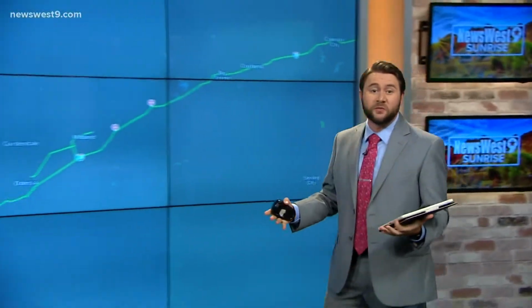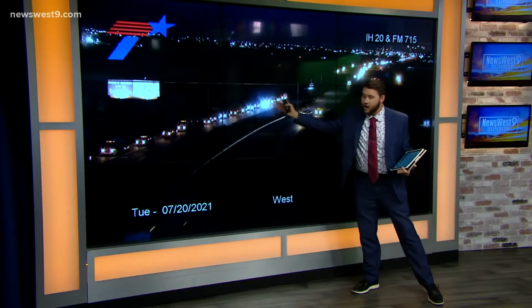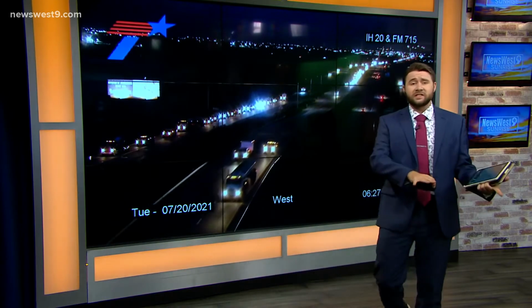Let's talk about what really matters today. It's Taco Tuesday, ladies and gentlemen. Let's go ahead and take a look at your traffic, let you know what you should expect as you head out to get some food this morning, because right now, not looking at any problems out there. This is I-20 getting off onto the 715 exit right there. We are starting to see that backup that we normally see around this time of the morning.